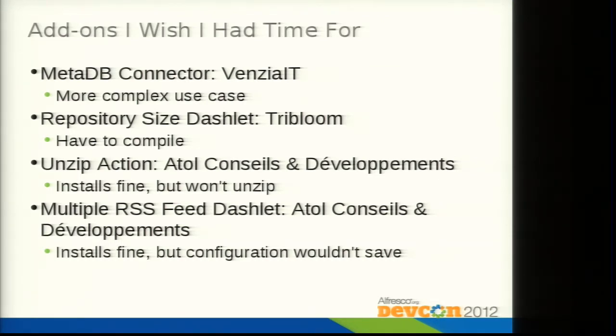TriBloom, one of our US partners, has a dashlet called repository size. For a technical person, for one of the admins, it's really nice to be able to put that dashlet in, and every time you log in to Alfresco, see here's how much space Alfresco is using for indexes, for the content store, and for the caches. And that's what it says. It's a pretty simple dashlet, but it's highly rated.